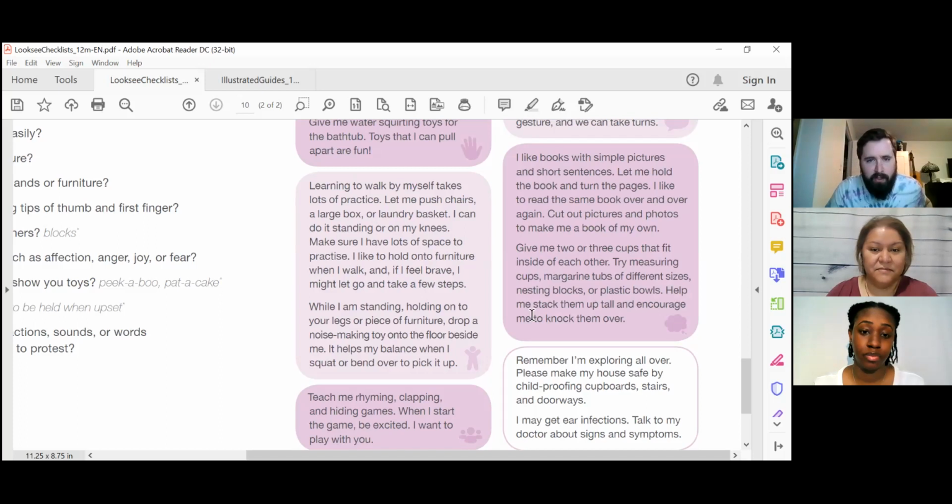I like to hold on to furniture when I walk, and if I feel brave, I might let go and take a few steps. While I am standing, holding on to your legs or piece of furniture, drop a noise-making toy onto the floor beside me. It helps my balance when I squat or bend over to pick it up.